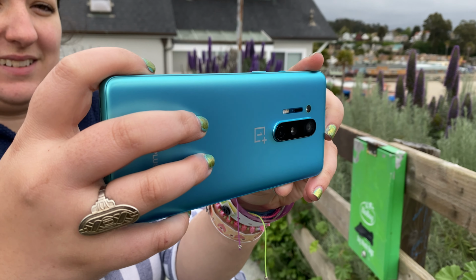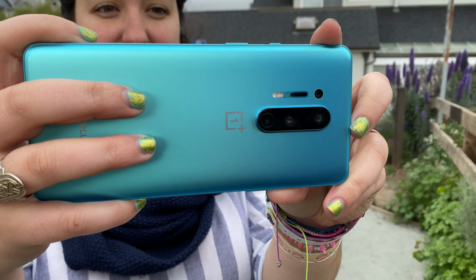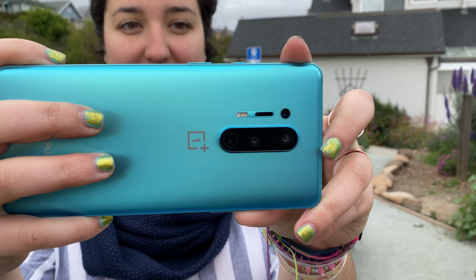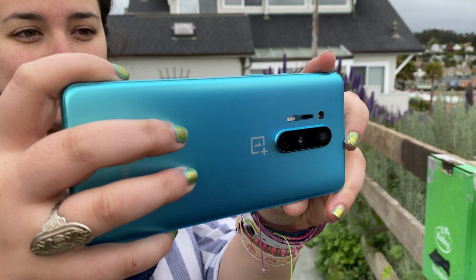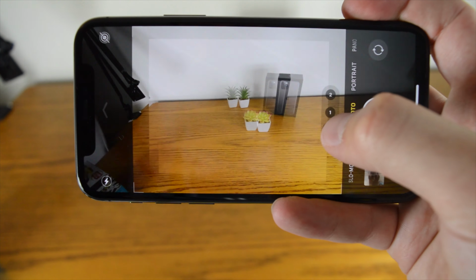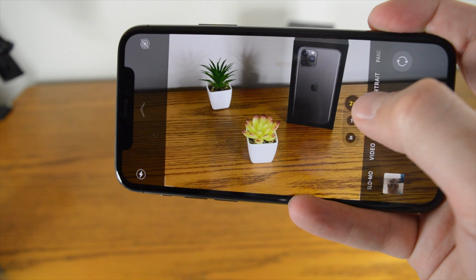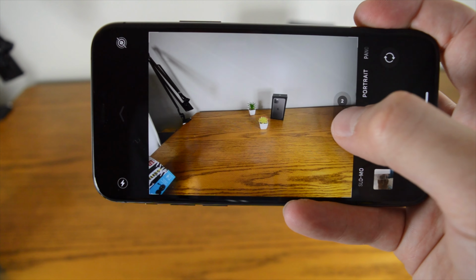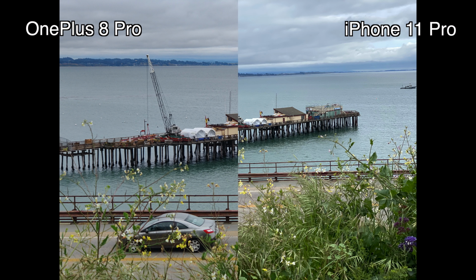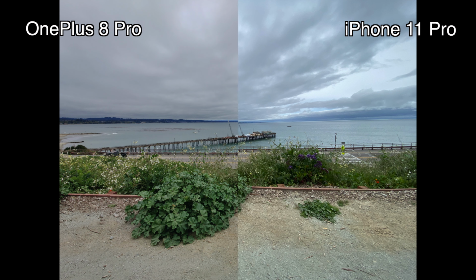The cameras are a little different between these two phones. The OnePlus 8 Pro offers a quad lens camera with a 48-megapixel main sensor, an 8-megapixel telephoto sensor, a 48-megapixel ultra-wide sensor, and a 5-megapixel depth sensor. The iPhone 11 Pro has 3 camera lenses, including one 12-megapixel main sensor, one 12-megapixel telephoto sensor, and one 12-megapixel ultra-wide sensor. In good lighting, both phones are able to deliver good photos. Considering they both have a telephoto and an ultra-wide sensor, both phones are very versatile, able to take good photos in a variety of situations.